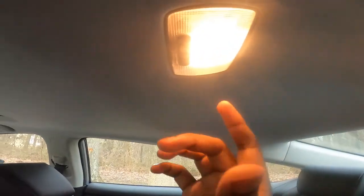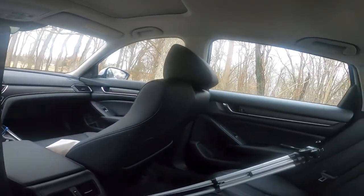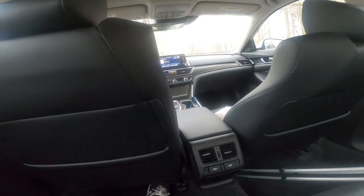I would like to see some integration of LED illumination in the rear section, but overall there's plenty of space. 2 cup holders and 2 USB ports, so plenty of charging for your people with technology.